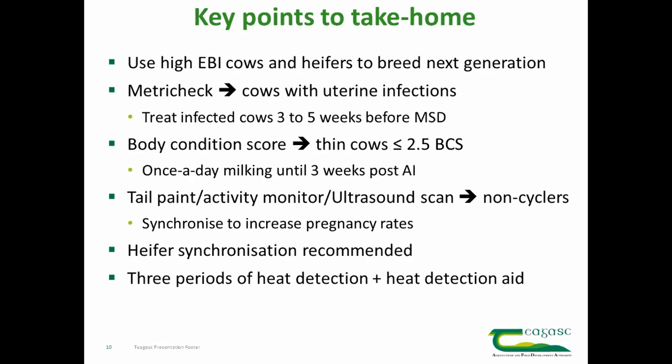Once they are selected, it would be a good idea to obviously paint them and mark them, and a good idea would be to put them up on the notice board in the parlor, and maybe even set alerts on the phone to identify when they will be at least 3 weeks past. But I guess the main thing is to show that they have actually increased their body condition as well. Okay, so that would be one of the key criteria as well.